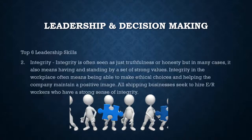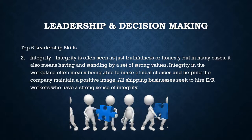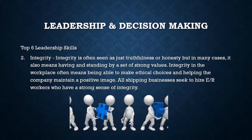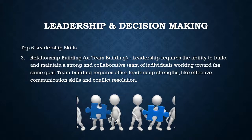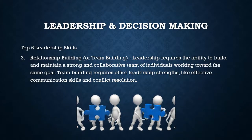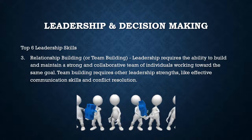Number 2. Integrity. Integrity is often seen as just truthfulness or honesty, but in many cases, it also means having and standing by a set of strong values. Integrity in the workplace often means being able to make ethical choices and helping the company maintain a positive image. All shipping businesses seek to hire engine room workers who have a strong sense of integrity. Number 3. Relationship building, or team building. Leadership requires the ability to build and maintain a strong and collaborative team of individuals working toward the same goal. Team building requires other leadership strengths, like effective communication skills and conflict resolution.